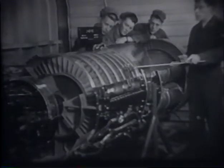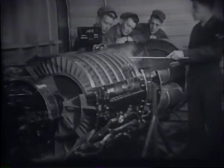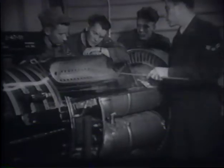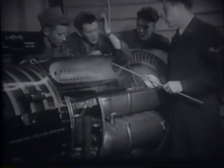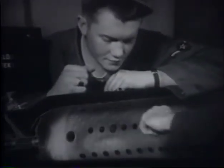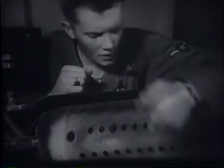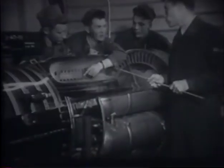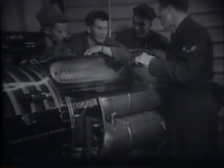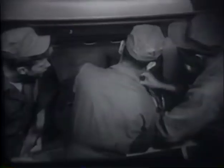They learn about the J-47 engine, which provides the power for this phenomenal performance. In this practical kind of classroom teaching, cutaway models are ideal, for they allow the students to see for themselves. Student mechanics learn how to mount and trigger the drag parachute. The chute comes out to slow the bomber's landing speed.